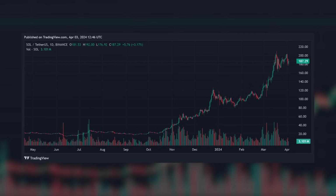Multiple other platforms had collapsed, and Sol was absolutely in the gutter. Pessimism was very high in the entire ecosystem because it was closely associated with Sam Bankman-Fried and briefly traded as low as $10. Sounds bad, but return to 2024, and Solana has spent the last year explosively outperforming Bitcoin and Ethereum. It's now priced, at the time of recording this video, around $200.